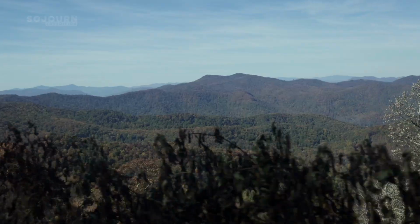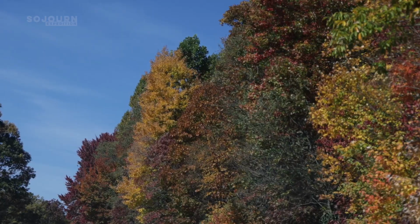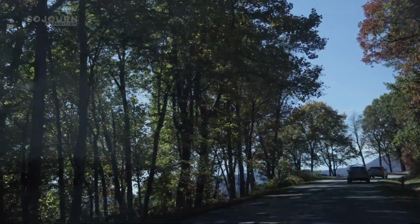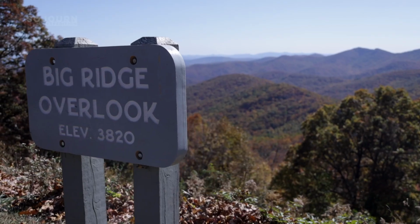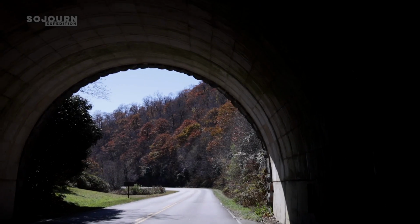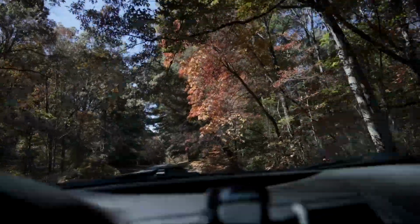The Blue Ridge Parkway spans 469 miles with millions of visitors each year. Views like these, it's easy to see why people come from far and wide to drive this parkway.